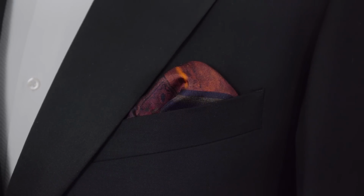If it's a Christmas party, I'd have some fun with it. An area I'd always encourage customers to put a little bit of colour into it is the pocket square. I'm a big fan of a coloured pocket square. Everything else being black and white, and a pop of colour in the pocket square always looks great.